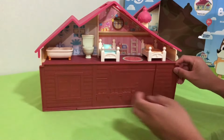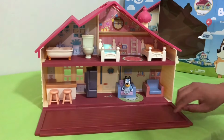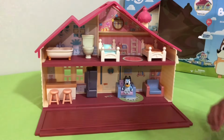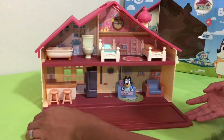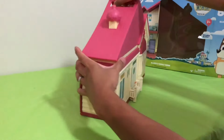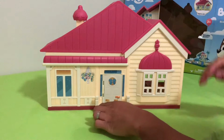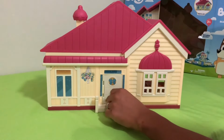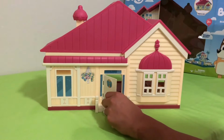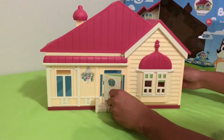Now this deck here, it's foldable, so it's good for storage. You can pack all the toys and the furniture, and when you open it up, you have a big play area there. Now we'll just fold this up and I'll just turn it around here, and let's have a look at the front of the house. So we have this porch here, so we got some steps here, so when you open the door, Bluey and her family can invite her friends and family to come on over and have plenty of adventures, plenty of fun.